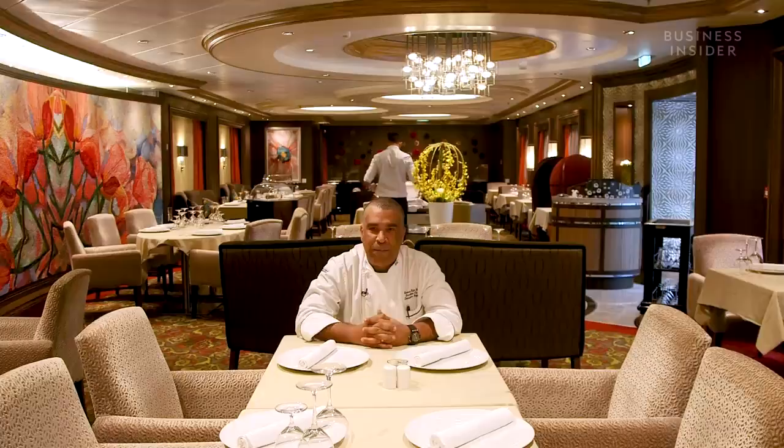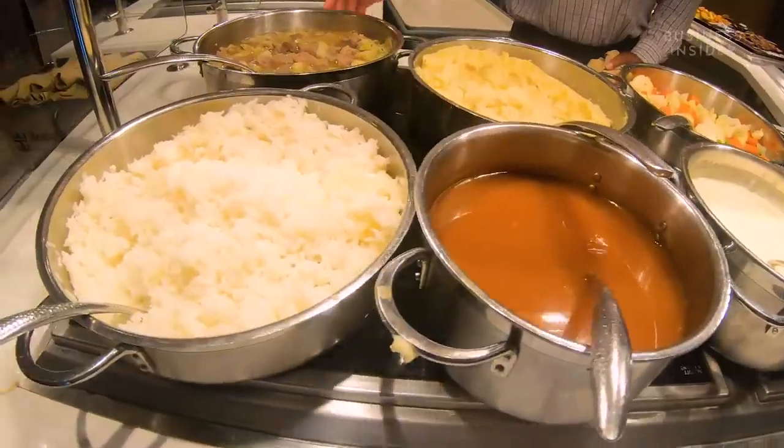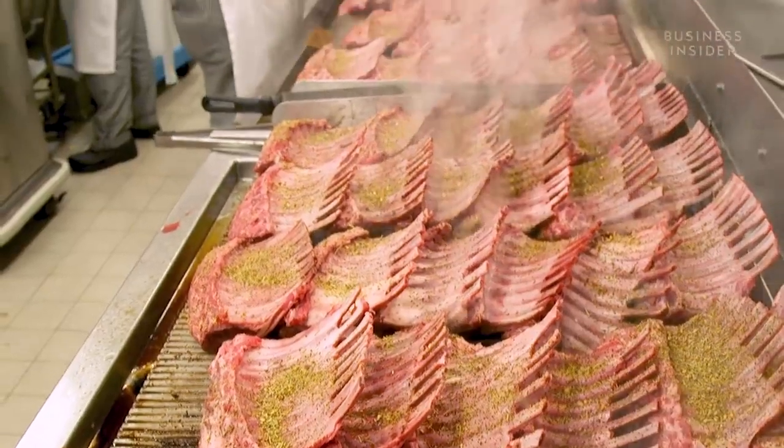That's where this guy comes in. Any food on board this beautiful ship, anything you eat, is my responsibility. Wherever you have beautiful potato fry, it's mine. Rice is mine. Pate is mine. Pastry is mine. Salad, shrimp, wherever you eat it, it's my responsibility. Rijo's team of 280 chefs run the kitchens 24/7.